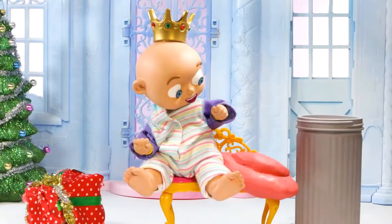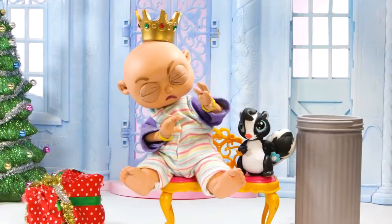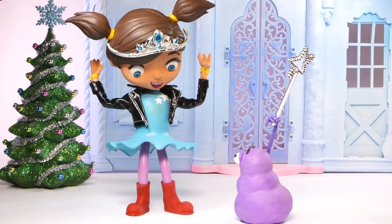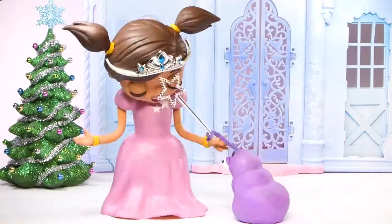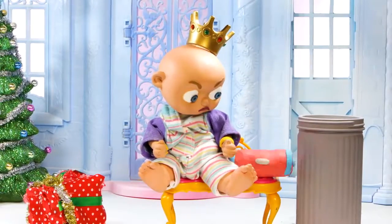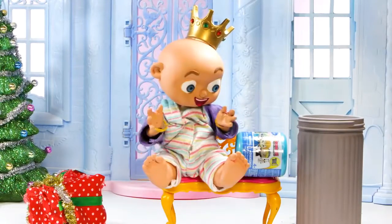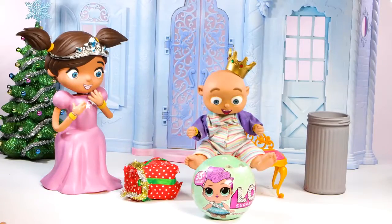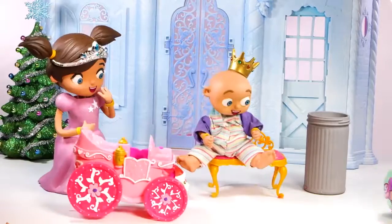And the prince gets a skull? Not exactly what you asked for, is it, Prince? Wow, what an awesome jacket! This Christmas was so much fun! Even my brother liked it!